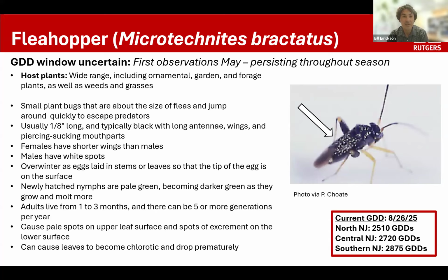And so this is what we're looking at here. They're about the size of fleas and they jump. And that's why they get the name flea hopper. And so they're small plant bugs. So that means they have piercing and sucking mouth parts. And we'll see the difference.